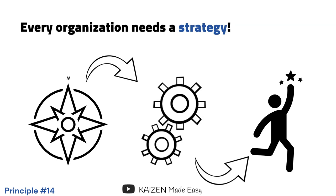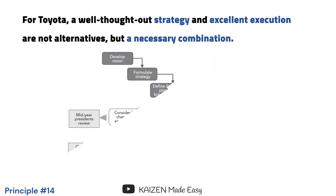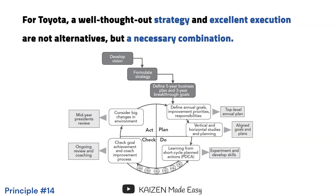Toyota's history of growth from startup to global powerhouse has been a challenging journey filled with turns and twists. Internally, Toyota developed the winning culture of the Toyota Way, continually improving in every nook and cranny of the company. Externally, Toyota has largely grown through incremental innovation that is keeping up with competitors in product technology combined with exceptional quality and reliability. There are a few exceptions like the Prius, which paved the way for hybrids worldwide. For Toyota, a well-thought-out strategy and excellent execution are not alternatives, but a necessary combination.